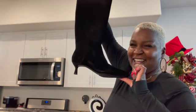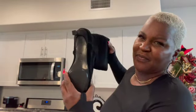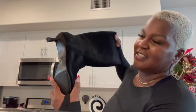So I found my mom some boots. They are a full-on boot, you know, right up under the knee. And they are a kitten heel. You can't see, I'm behind it. It's a kitten heel, kind of a flared heel, with a nice square on it. So that should balance her out pretty good. And it has a zipper.